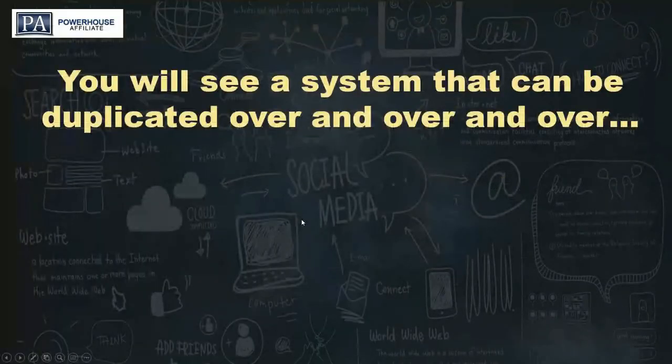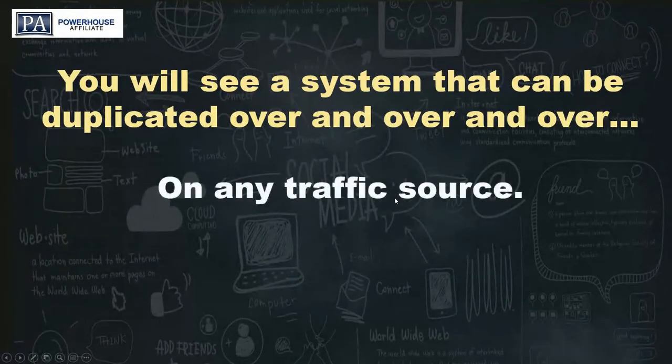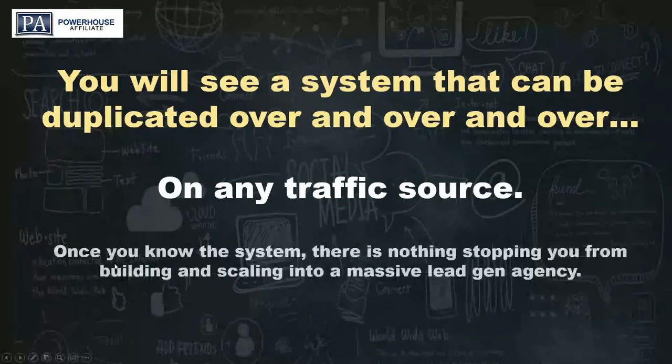So you're going to see a system that can be duplicated over and over and over on any traffic source, okay? We're not just talking native ads here. We're talking Facebook, search, email, display, whatever it is you need, we are going to be able to scale on those traffic sources. Once you know the system, there is absolutely nothing stopping you from building and scaling into a massive lead gen agency, okay? That is what I have done. I've created a lead gen agency where now I have people that I work with directly, and we build lead gen campaigns for other companies, and we make a lot of money doing it. There's no reason why you can't do that too.